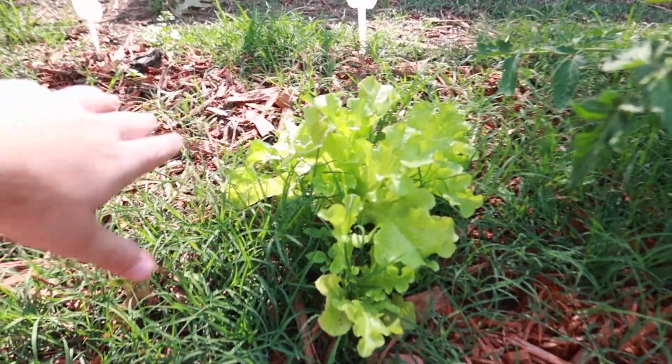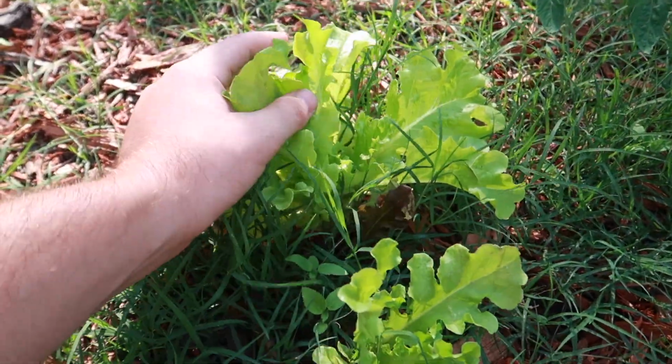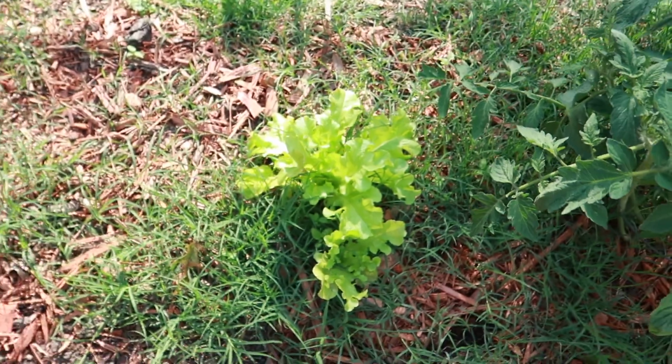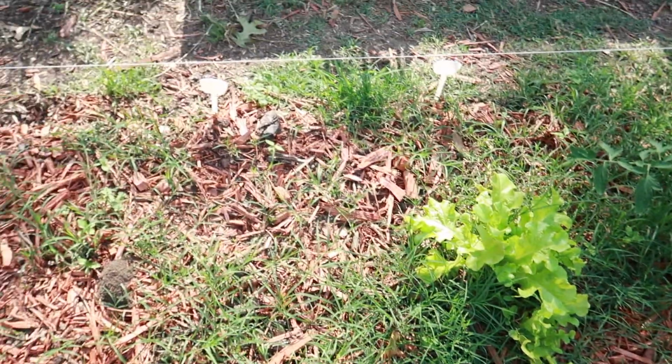Our lettuce has all started to grow together, so you can see this is where the single one was. And we've got these 2 guys right here, which are pretty much almost ready to harvest, parts of it at least. I don't want to chop the entire thing down because that would just ruin its growth, but for the time being, not too bad.